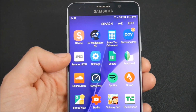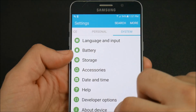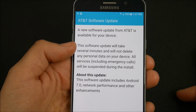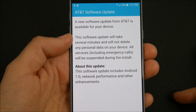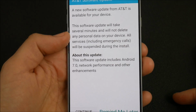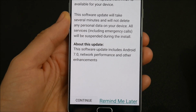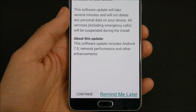So to install Galaxy Note 5 Android 7.0 Nougat, you just go over into the system, you go to About Device, and you check for your software update. Now, I was not able to get this update when I had no SIM card in the phone, so make sure you have a SIM card in your phone so you can get this update. But I already installed it, and you can see a new software update is available. This is Android 7.0, and I'm not going to continue it yet because we're going to speed test this first on 6.0.1 before we go any further.